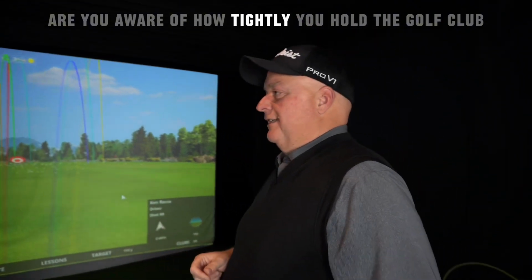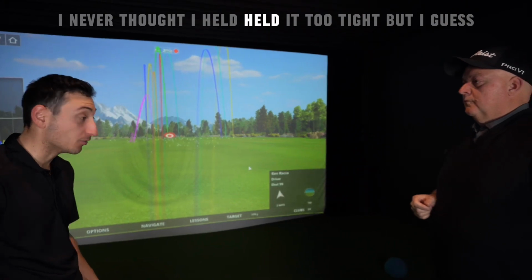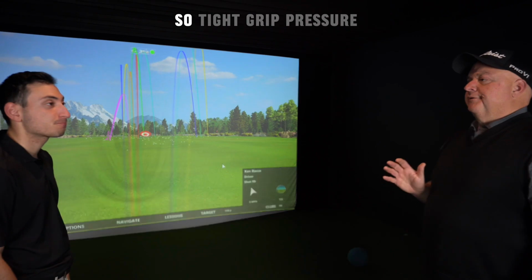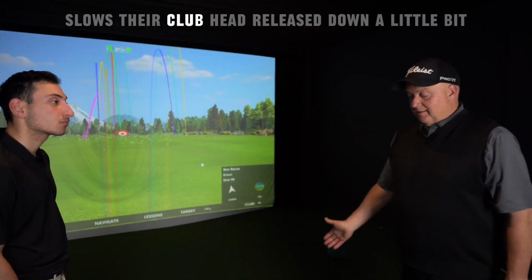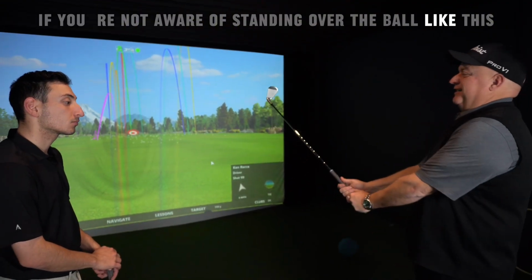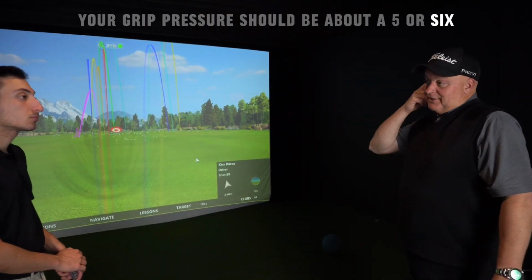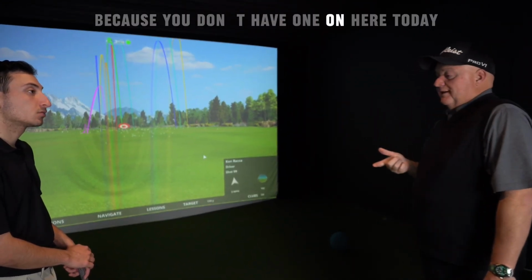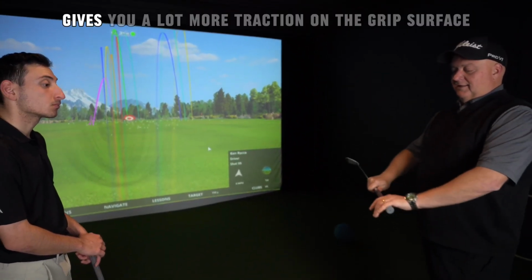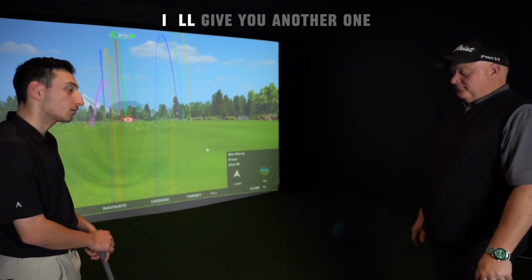Are you aware of how tightly you hold the golf club? No, not particularly. I never thought I held it too tight, but I guess maybe with baseball it's kind of like that. So tight grip pressure slows that club head release down a little bit. If you're not aware of it standing over the ball like this, don't worry about it. On a scale of 1 to 10, your grip pressure should be about a 5 or 6. And because you don't have one on here today, sometimes a player with a glove on the left hand gets a lot more traction on the grip surface, so you don't have to squeeze the club too tight. Let me give you another one.